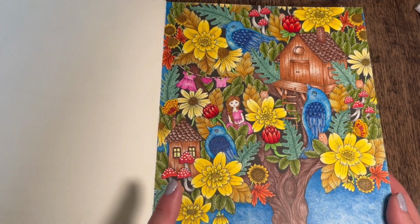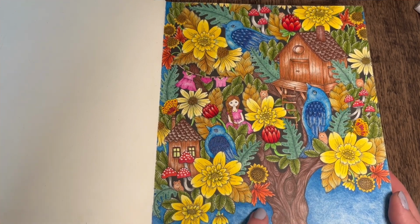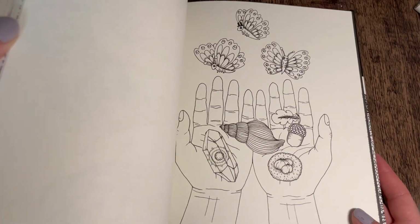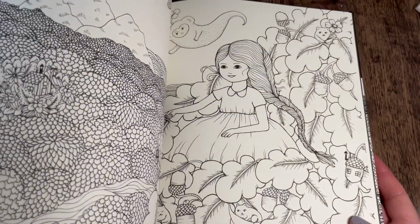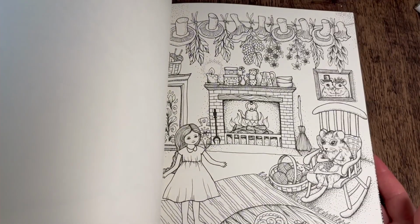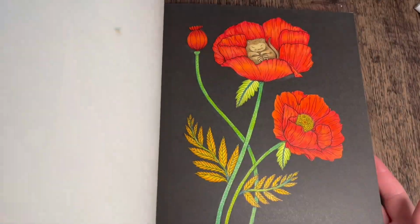But surprisingly, I've sort of gone off this artist, and since I coloured this page, I don't think I've really coloured anything else in her books. They are beautiful, but I think they have to be your cup of tea. There are some very basic ones and then some that are a bit more detailed, but when you grow, you find different things that you prefer to colour.